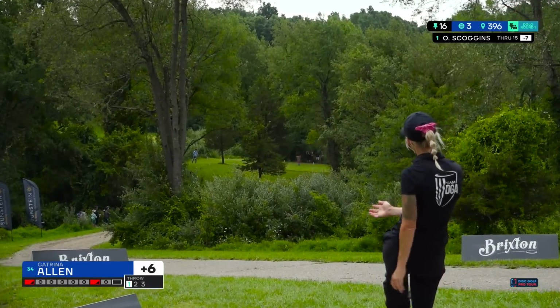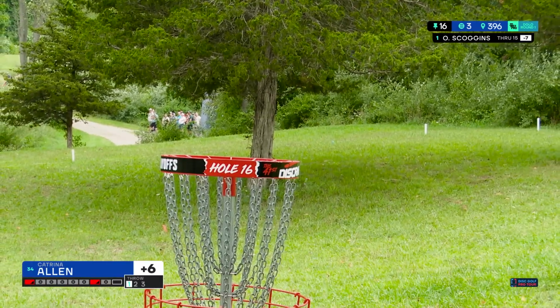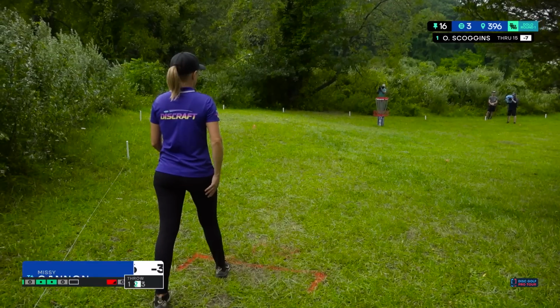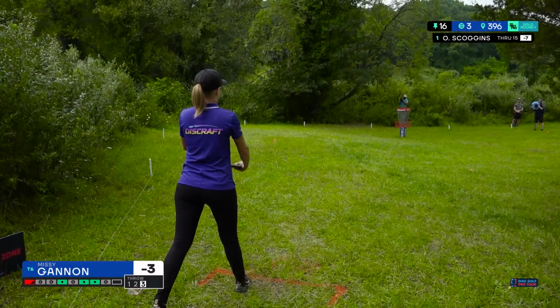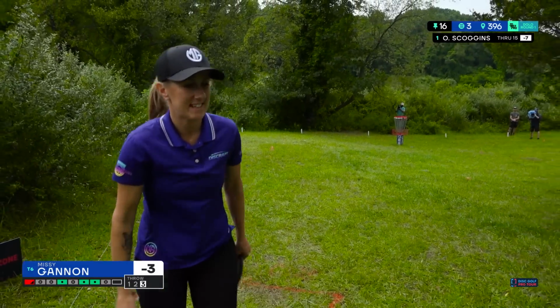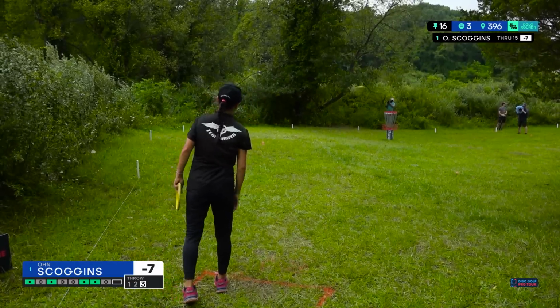And I like this play from Catrina. Just needs to miss that tree. Yeah. Obviously. But like throwing a disc like that with some hyzer, if you don't get it to flip up at all, there's no way to make the island. Like Erika said, you can't really hyzer something to this green. Yeah. This is a super risky putt. That OB line is maybe 10 feet behind it, and going downhill, you can find it quick with an aggressive run.